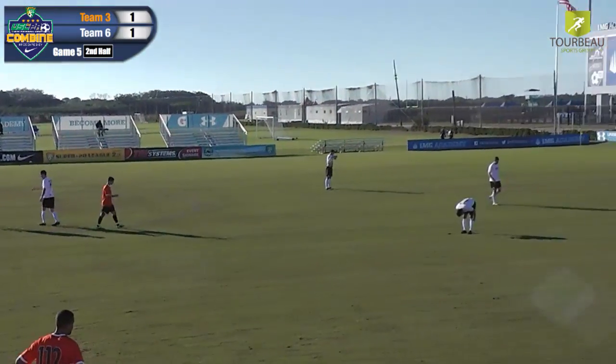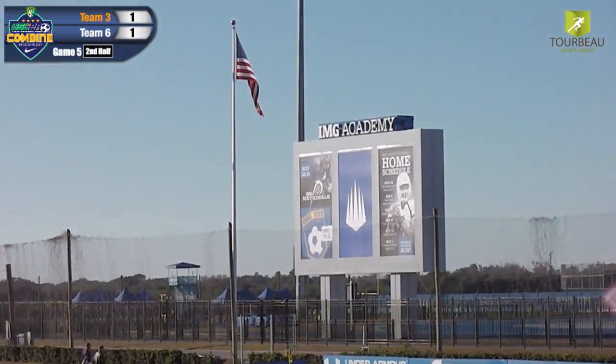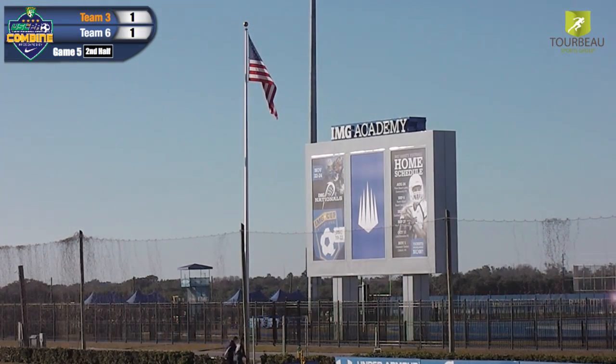Team 3 versus Team 6. Final score 1-1. Their goals in this game, a 38th minute goal from Minvu, assisted by Max Gunderson. And then the 59th minute free kick goal, unassisted, by Brad Venino from about 30 yards out. That will do it. We'll see you over on the stadium field in just a few minutes.